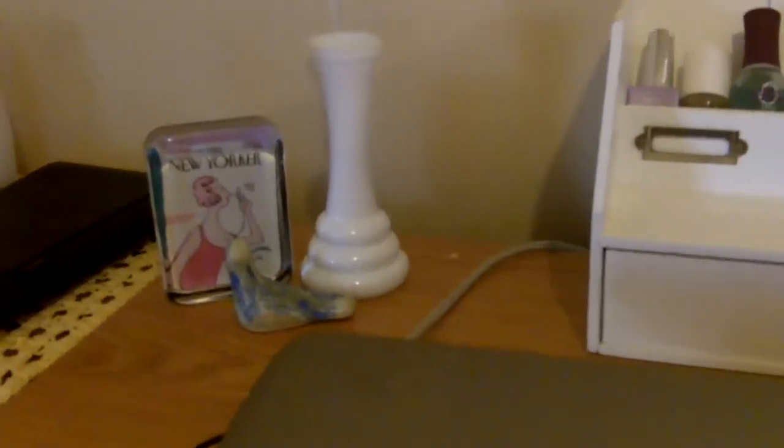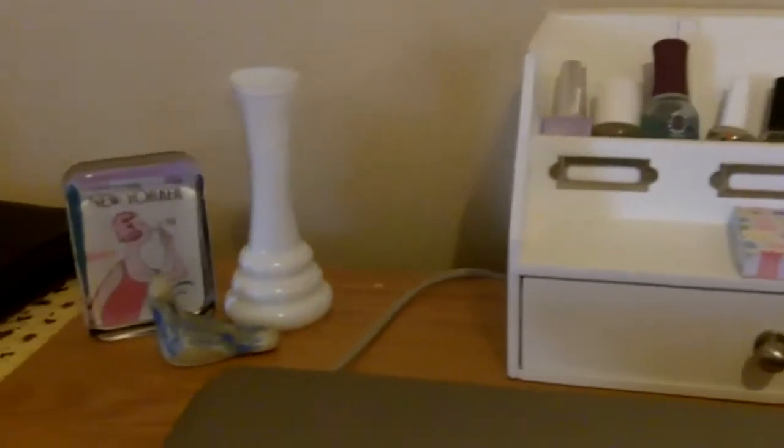So let's start with the items on my desk. This little dove right here I love because I love the colors, and I love that it doesn't have defined features. Really cute, and I paid 10 cents for it at a garage sale.